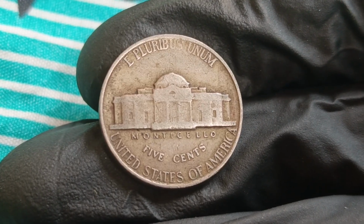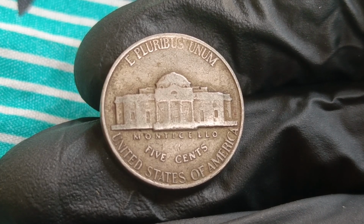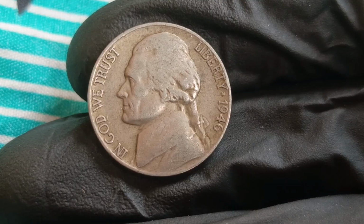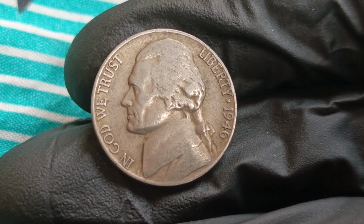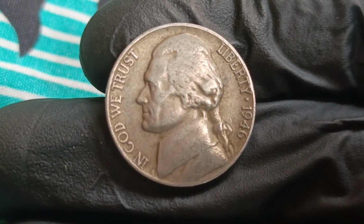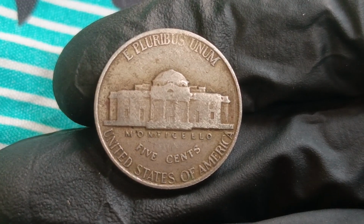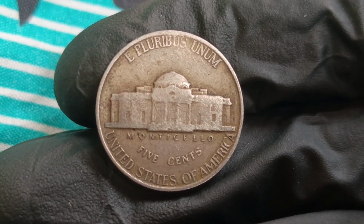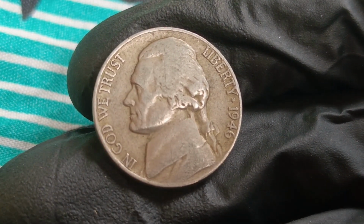Now let's talk about the physical appearance of a 1946 Jefferson nickel. On the obverse, you should see a portrait of Thomas Jefferson facing left. The inscriptions include Liberty, the date 1946, and the phrase "In God We Trust." Because this coin is more than 7 decades old, its appearance can vary dramatically depending on how it was stored and how much circulation it experienced. A heavily circulated example may have flattened details, scratches, discoloration, and a dull surface, while a better preserved coin can retain much stronger detail and attractive original surfaces.